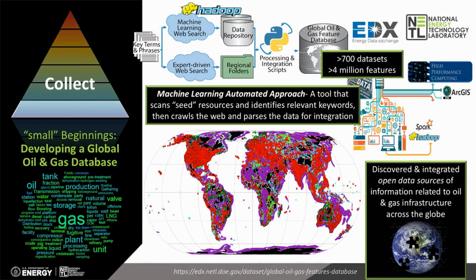So to begin with, the collection piece of it is sort of the foundation, where you're bringing all that data in. We heard about the Internet of Things or Internet of Everything, which collects that data and brings it in. What we had done for one specific project was to start small, and that was creating a global inventory of all of the oil and gas infrastructure. And so that goal was to discover and integrate all the open data sources that were available online into a single geodatabase, so that we knew locations of the information.